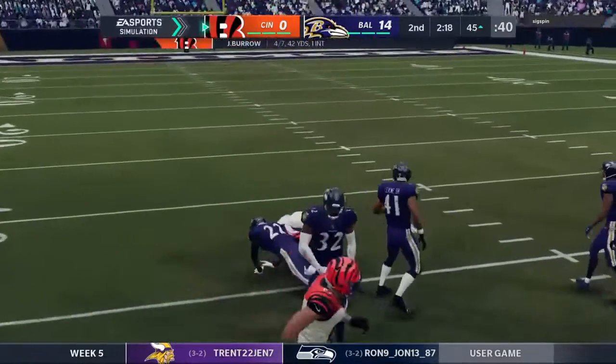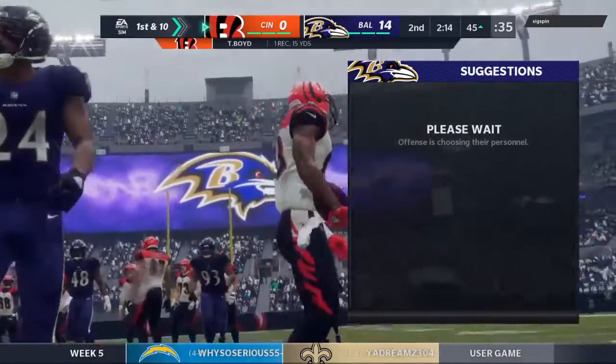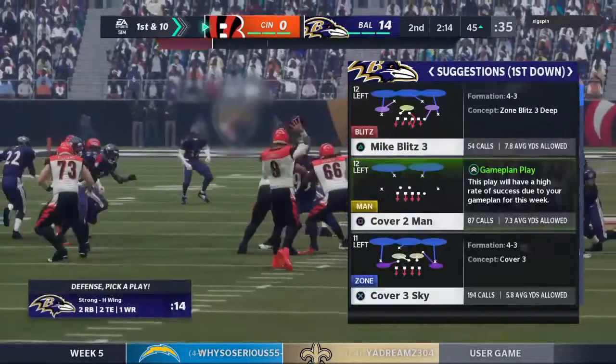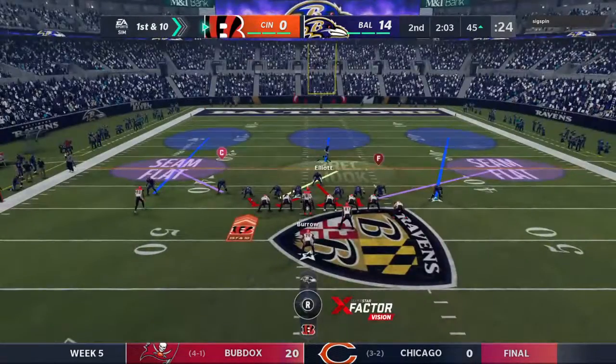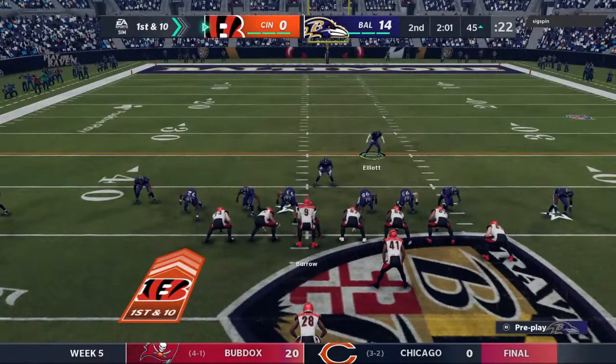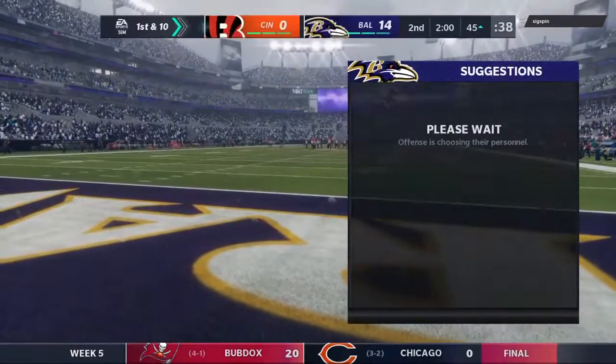And the catch made. It's Tyler Boyd. And he's going to be taken down with the first down at the Ravens' 45-yard line. Burrow to Boyd there for the Cincy first. 2 minutes to play, first half. It's 14-0.